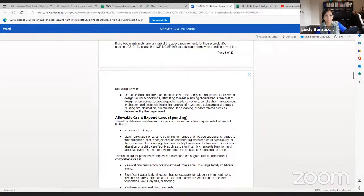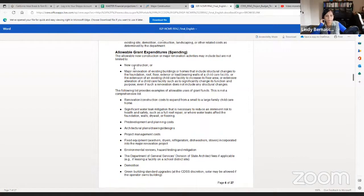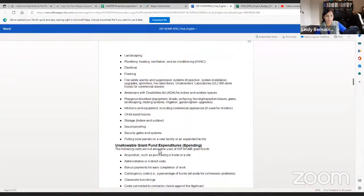Now, here it says one-time infrastructure construction costs, including but not limited to the universal design. So in this case, they're going to be paying for the engineering, the design, the blueprints, the cost of renovation, demolition, construction, landscaping, everything. It's awesome. Also, it will qualify new constructions. Remember, that is the question I have. Yeah, new projects, project management costs, demolition, landscaping, electrical, flooring, children's size fixtures, storage, indoor and outdoor.